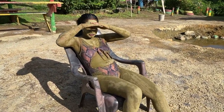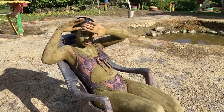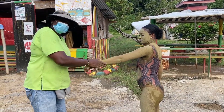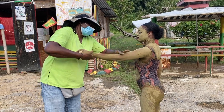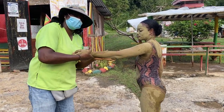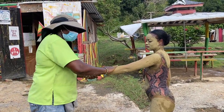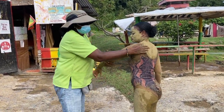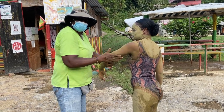I'm in the sun, making sure that the sulfur is well dried. Exfoliation with the mud. So what I'm doing now, I'm shaking off the dead skin and cleaning the pores. Right about now, it's very tight on her arms, so it's coming up like powder.